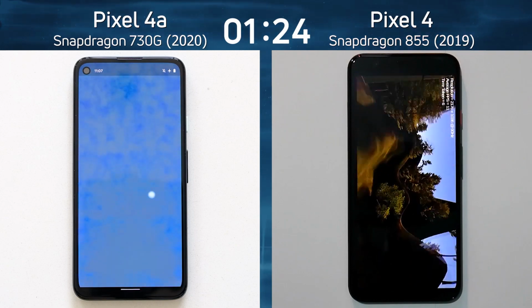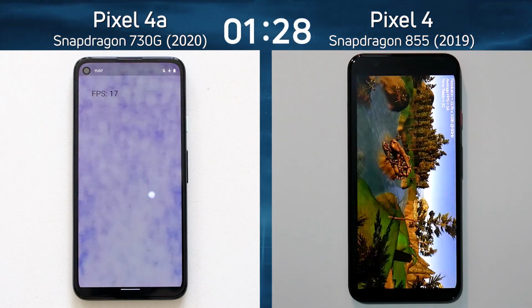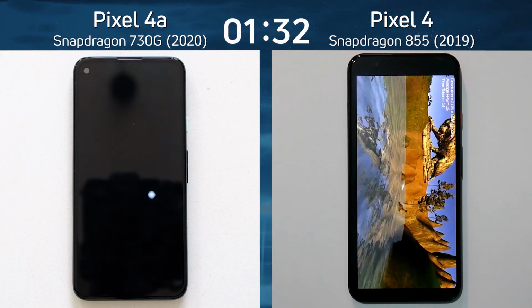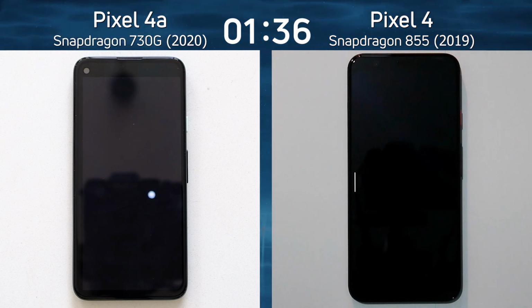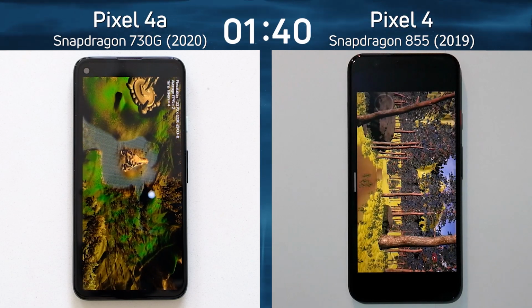Frame rate on the left, what's it going to be? Come on, let's see. 18 frames a second, so not as good as the Pixel 4, as you would expect, as the Pixel 4 is coming to the end of the Unity test. The Pixel 4a only goes into the Unity test, and the Pixel 4 is now into the Unreal test, and it's looking to be handling that quite smoothly.